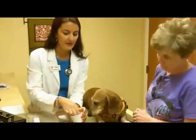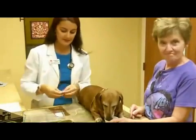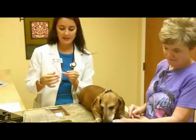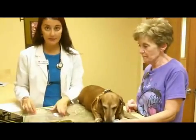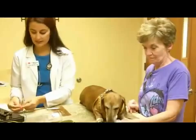Yeah, here you go. My acupuncture needles come fully sterilized and they're never reused. So they come in these packs. They're very fine needles and most dogs don't even feel them. I've actually opened up several as soon as Kovu walked in the door because I know approximately what he's going to be needing.